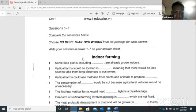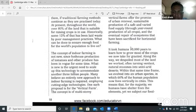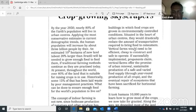Use methane, sir. Okay, methane is the key point. Now we have to go through the passages. This is the paragraph where we find the last answer. We have to find the word methane, where the word methane is. Just skimming and scanning. You don't need to understand the meaning. Find where they mention using methane.